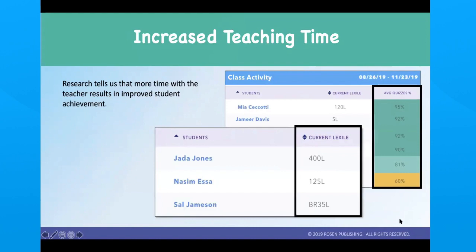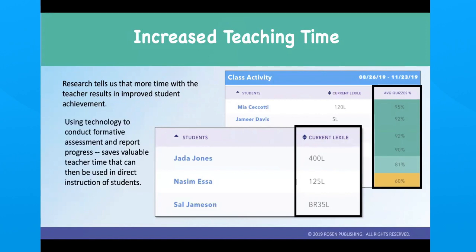Terrific. And then I think this is an interesting one too, because research is telling us that the more time teachers spend with students, the higher the achievement, the more improvement we see in achievement. So again, using technology for formative assessment and reporting progress is going to save some of that time, and then that time can be direct instruction of students as needed.